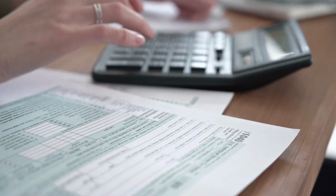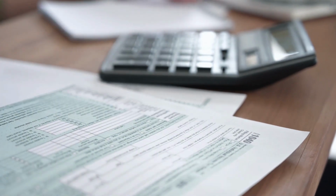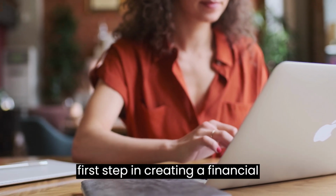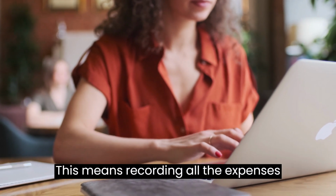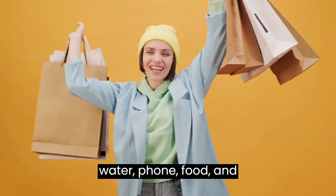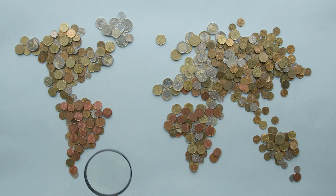Let's go! 1. Understand your expenses. Have you ever stopped to think about how much money you spend each month? Do you know where all that money is being spent? It's time to find out. The first step in creating a financial budget is to understand your expenses. This means recording all the expenses you have monthly, including fixed expenses such as rent, electricity, water, phone, food, and variable expenses such as personal purchases, travel, and others.